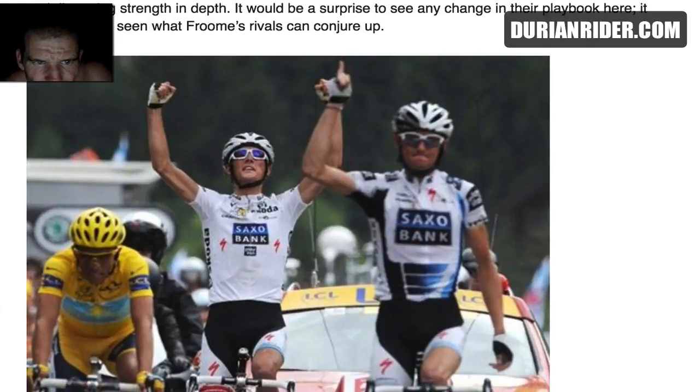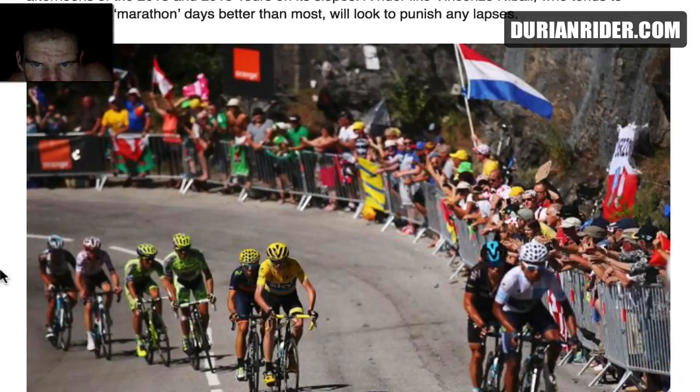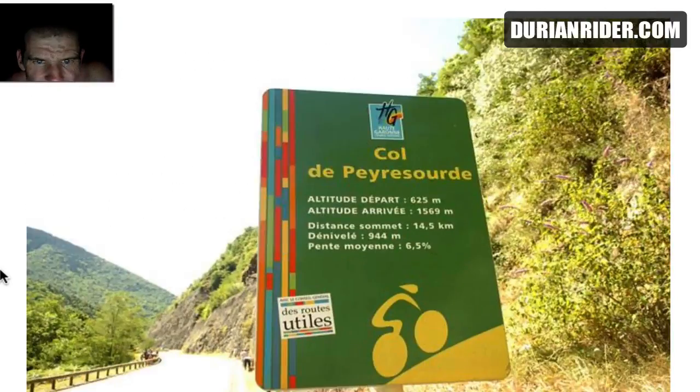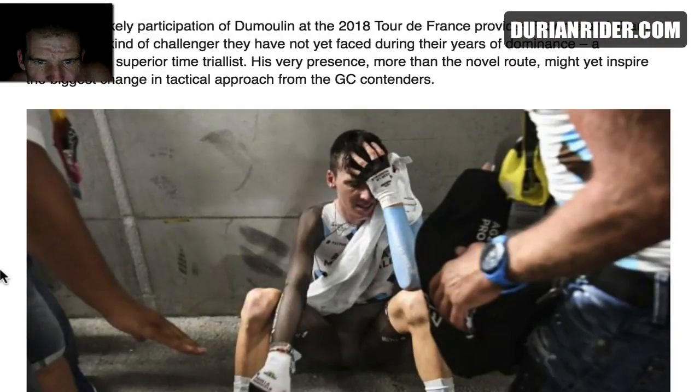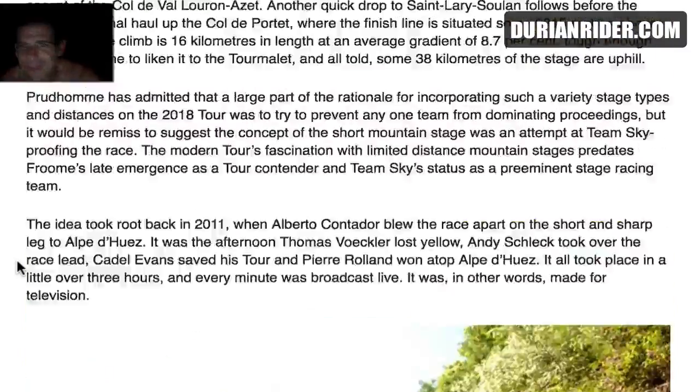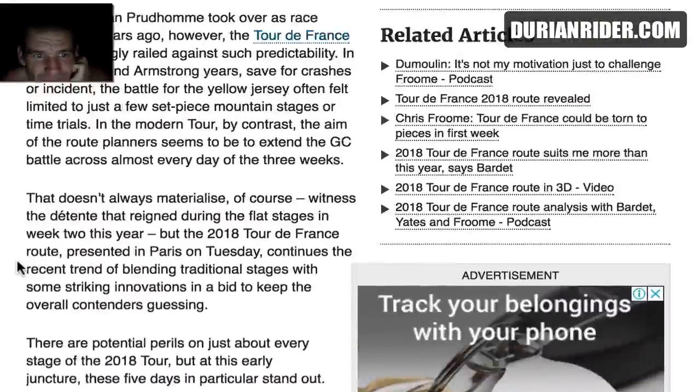Yeah, back to the boys, the Contadors, the Schlecks, full natty days, nothing's changed, and it's interesting stuff. Romain Bardet looks like he's on the carb the fuck up regime, so I had a bit of withdrawal getting lean. Anyway, that's the Tour de France 2018, it's going to be an interesting one.